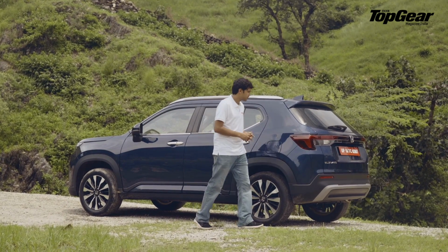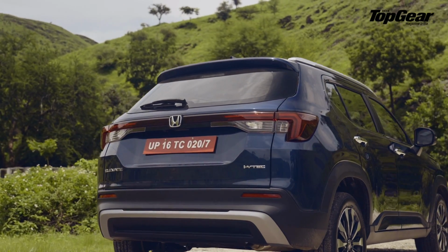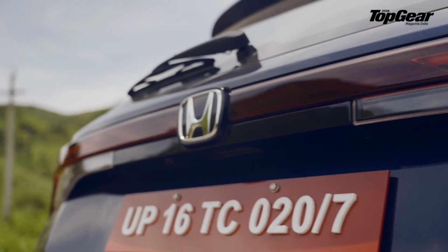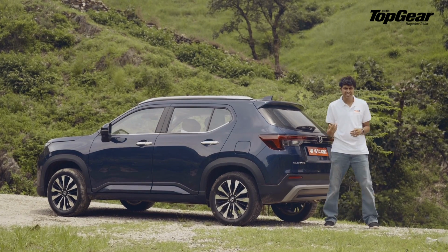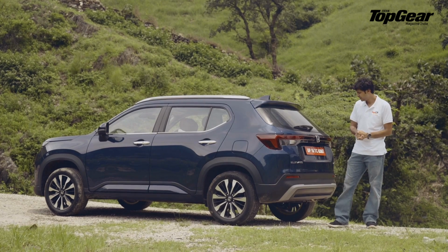Now you come along the rear over here and you've essentially got LED tail lamps over here too. The beam over here is a reflector. Actually, it's not a tail light, so it's not going to be one thing. But I'm pretty sure there's going to be a lot of people in Karol Bagh that are actually going to do this. The tail lamp design, it's very simple, it's very sleek. It's also very similar to a lot of other cars that have a very similar design. But it is what it is.